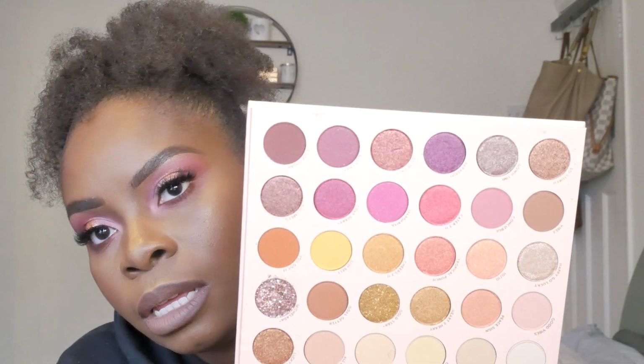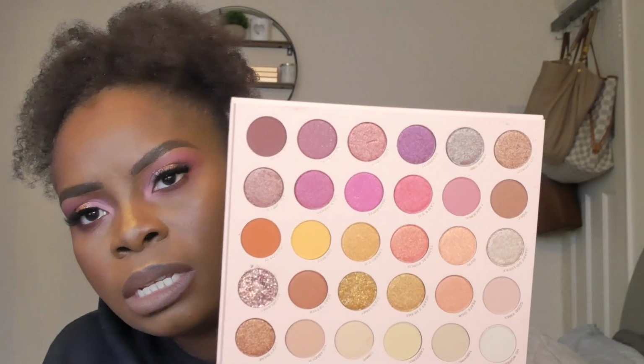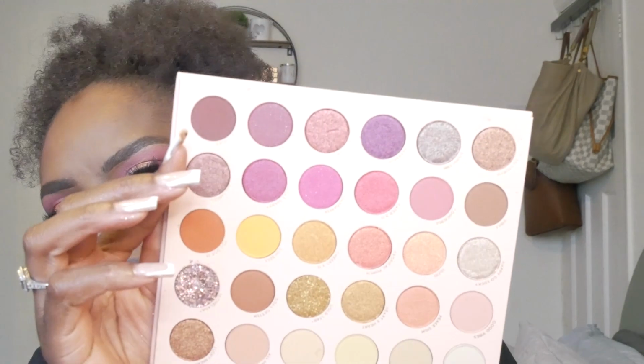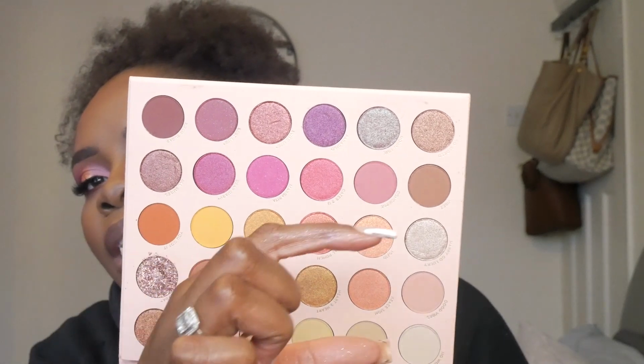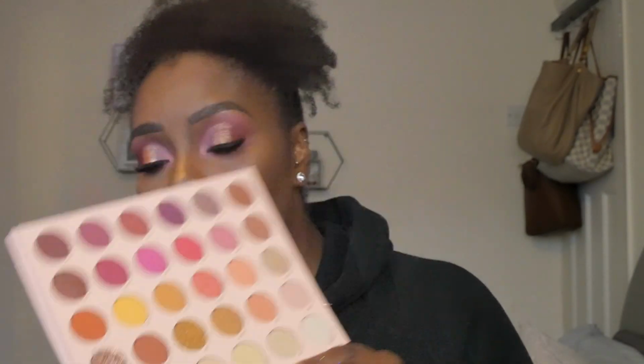It's really nice actually. It does remind me slightly of Kathleen Lights' one, which has greens and blues in it, but it's quite nice though. It's gorgeous. This is beautiful. Wow, this is pretty. Look at this top row. I'm not sure if the camera's picking it up, but you see how beautiful that is. These are gorgeous. And then this is quite nice as well. Wow. I'm impressed. This is beautiful.